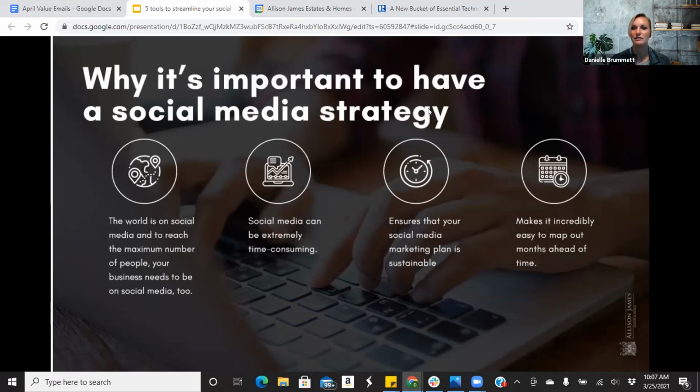If you're just sitting there racking your brain, like, what can I post today? I don't know. I don't have any photos. I need to go create some content. So with a strategy, you take some of that stress out of there, and you're able to then kind of streamline everything and make your whole process a lot more efficient.